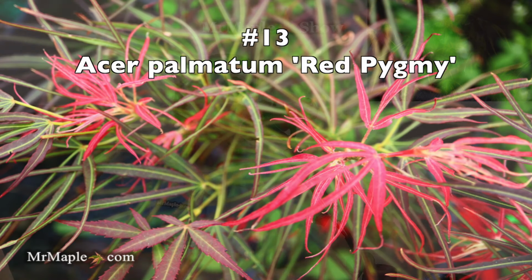Guys, coming at number 13, we've got Acer palmatum red pygmy. So red pygmy is another introduction by our friends at Esveld Plantinium. This one was found at the same time as Villa Taranto. He was giving a garden talk in Italy, touring this garden, and red pygmy really stood out to him. It was a seedling there in the garden. Great name. I think there's a lot to be said for having a good name.